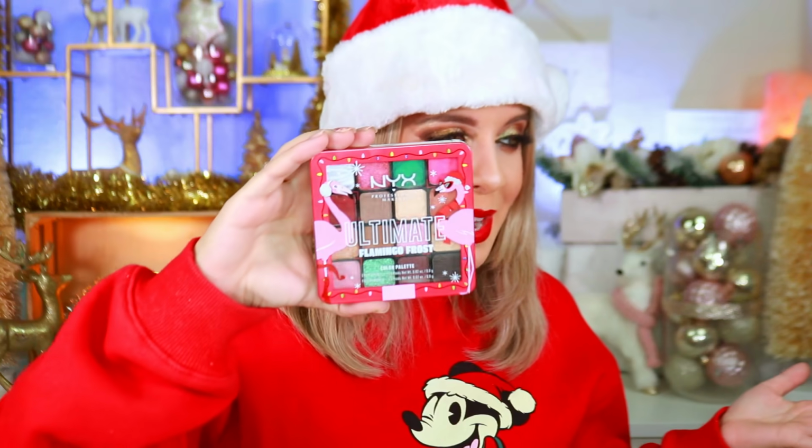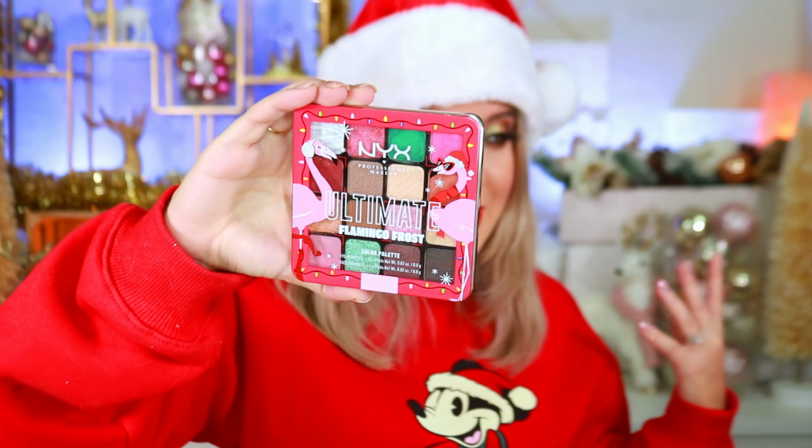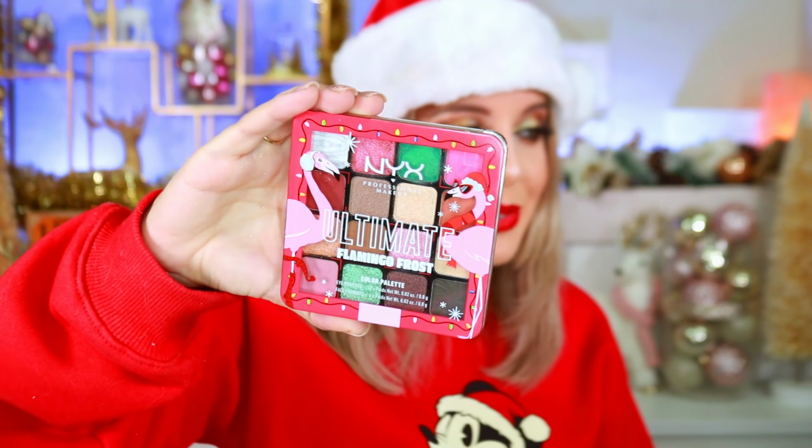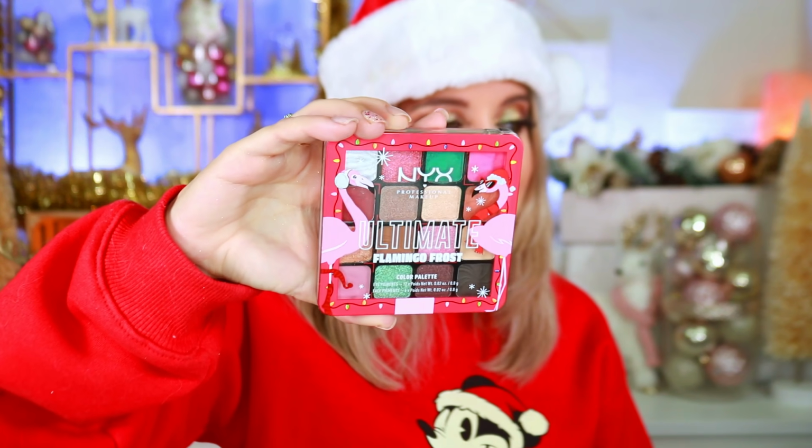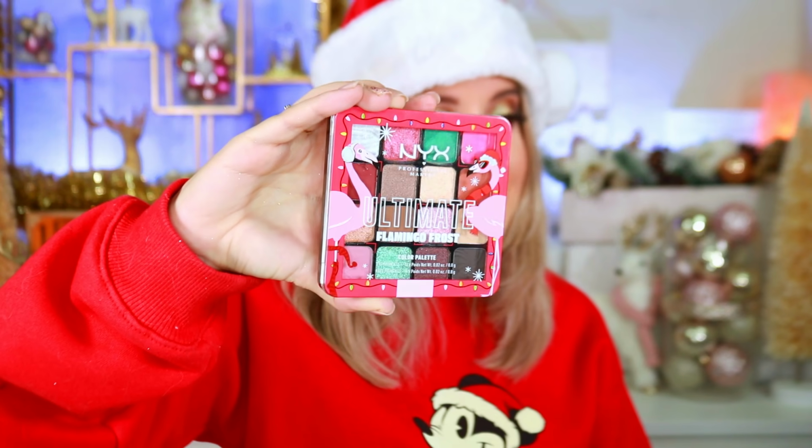And it's just really cute. It just reminds me of it. Like a little, just reminds me of Animal Kingdom a little bit with all the flamingos. But I love the little Santa hat on there with the little Christmas lights and whatnot. So this is why at number 11, we do have the NYX Cosmetics Ultimate Flamingo Fest.